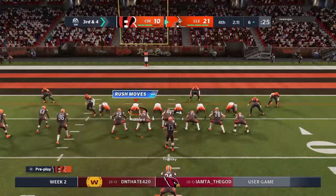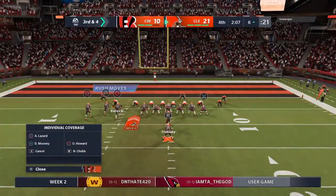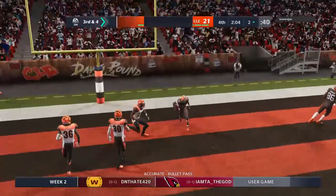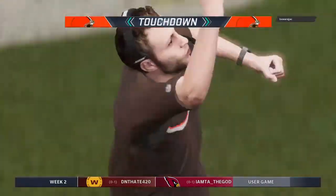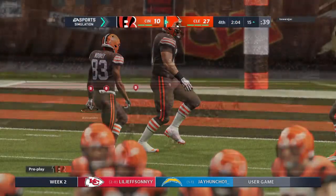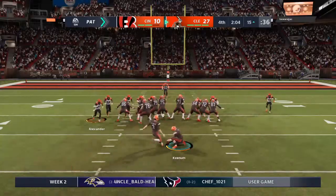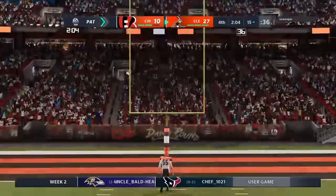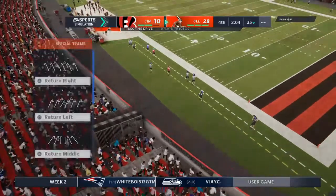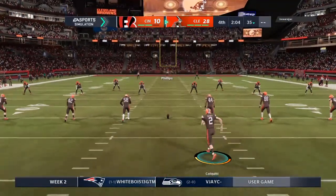They don't need to run another play here before the 2-minute warning. Let's see if they do it anyway. Now Trubisky to throw. And that's going to be caught for a Browns touchdown. Darnell Mooney with 2 touchdowns on the season, both in this game. And the Browns add on to their lead. And the lead is up to 18 now. Makes the score Browns 28, Bengals 10.